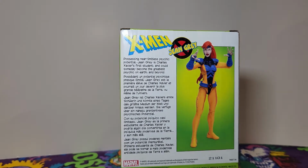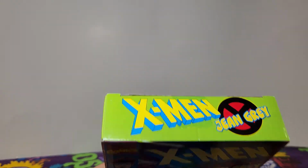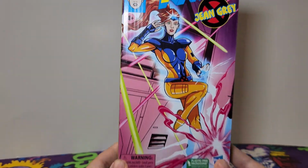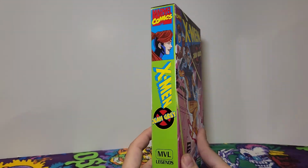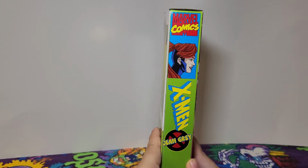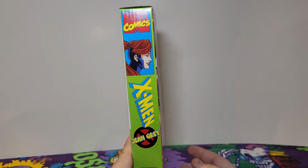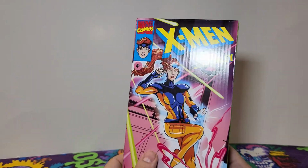These are more cel-shaded designs based on the show. They come in this special VHS box, which I really, really like. It's really cool. Let's do a little full shot there. Jean Grey, boom. There's the side. I like to display my Marvel Legends sided like this, so it's pretty cool that I got the face. Or, if you want, you can flip the face over, and boom, you can do it this way.